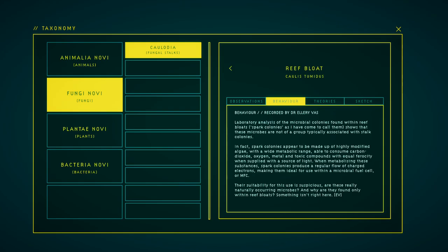Laboratory analysis of the microbial colonies found within reef bloats, spark colonies as I have come to call them, shows that these microbes are not of a group typically associated with stalk colonies. In fact, spark colonies appear to be made up of highly modified algae, with a wide metabolic range, able to consume carbon dioxide, oxygen, metal, and toxin compounds with equal ferocity when supplied with a source of light. When metabolizing these substances, spark colonies produce a regular flow of charged electrons, making them ideal for use within a microbial fuel cell, or MFC. Their suitability for this use is suspicious. Are these really naturally occurring microbes, and why are they found only within reef bloats? Something isn't right here.